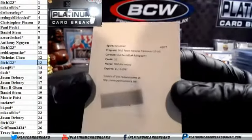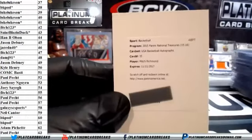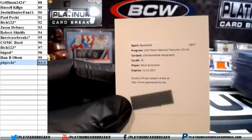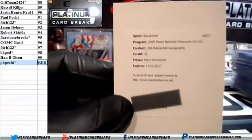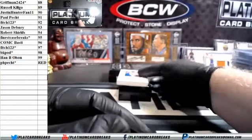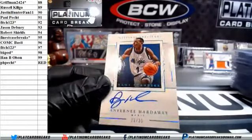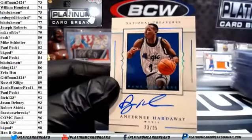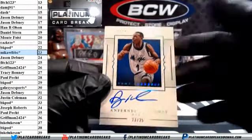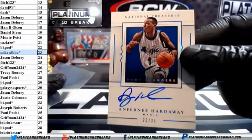Redemption, USA Basketball Auto, Mitch Richmond. No, there's no plots on a number break. Mitch Richmond, redemption going to Paulie P. Here's a nice one. Anfernee Hardaway, Game Changers Auto, 23 of 25. Bam, what up, Penny? 23 going to Micah. Nice hit, Micah. I like that one. What up, Penny Hardaway?